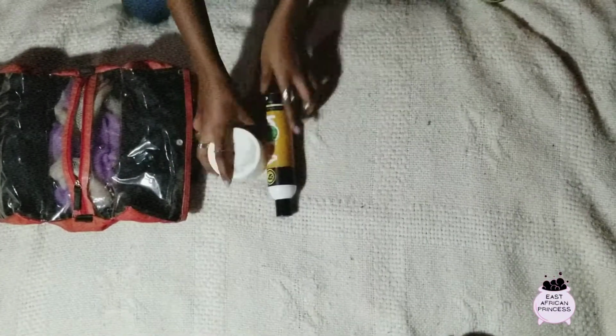I call this my bathroom essentials bag. It has everything that deals with the bathroom. I put it in here. I go ahead and say, okay.